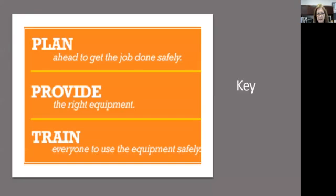And finally, the key comes down to we have to plan. We have to plan for fall protection just like we plan for any other element of the project. And we want to plan ahead of the job, not in the middle of the task. However, if something comes up, we can stop and adjust the plan for that condition. We need to provide the right equipment, and we need to train everyone to use that equipment safely.